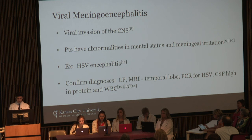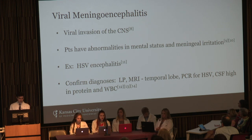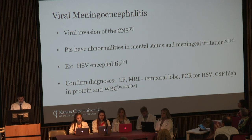Viral meningoencephalitis is a viral invasion of the central nervous system. Now, patients can have abnormalities in mental status and have signs of meningeal irritation. Typically, you'd see patients presenting with altered mental status, motor and sensory deficits, personality changes, speech and movement disorders, and even seizures, which we noticed in our patient. Some of the key offenders are herpes simplex virus, Coxsackie virus, and echovirus. So there are several ways we can rule this out.